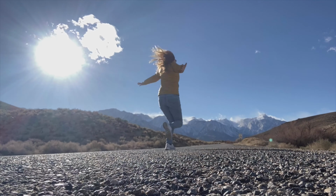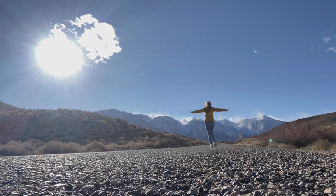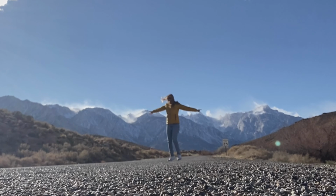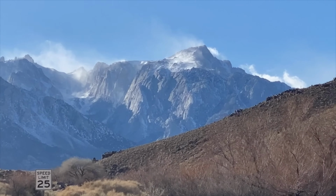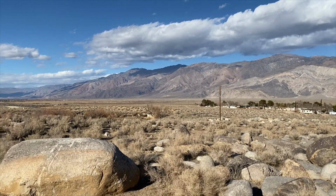Our first stop is Whitney Portal Road, a road that winds up thousands of feet to the trailhead of Mount Whitney itself. While we aren't summiting the mountain today, we take in its majestic views and surrounding desert scenery from down below.